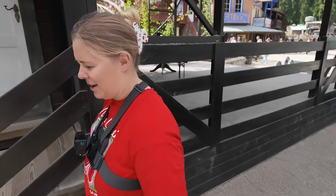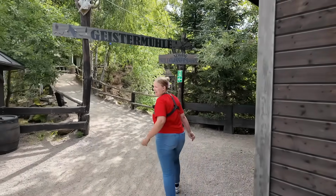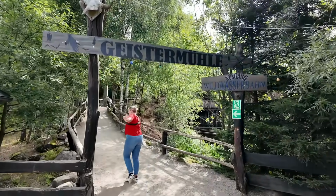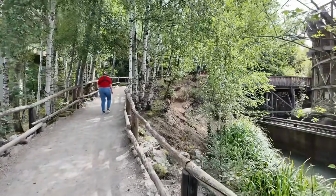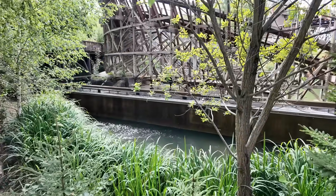This is quite risky, Michelle, because I've not actually been on it first or anything either. But there you go. It's the Geister Mull Wild Wazabar. Enjoy your ride, Charlotte. Bye. And me and George are going to watch. Yeah, it interacts with the GCI. Charlotte's just going for it. It is risky because normally I go on these first. Oh, love it.